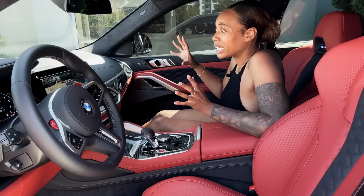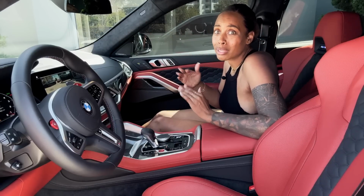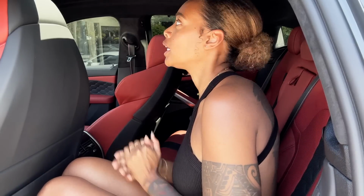You see exactly what's outside. So you shouldn't hit any car ever, but, you know, they're still bad drivers. Okay, so now we're in the back. It's actually pretty spacious. I'm 6 feet, and I was sitting comfortably in the front. In the back, it's comfortable too.